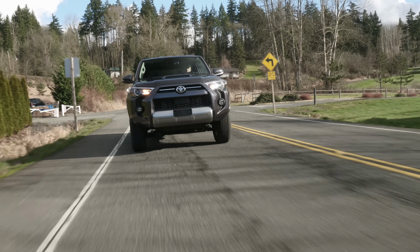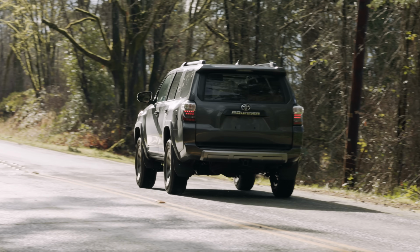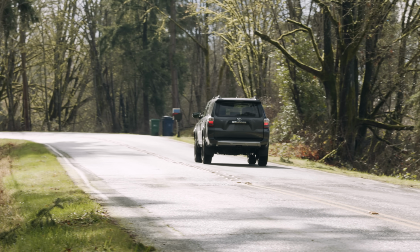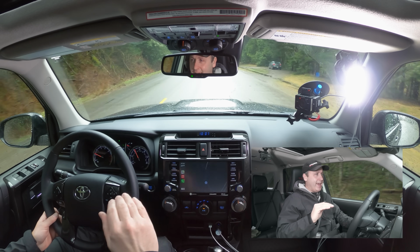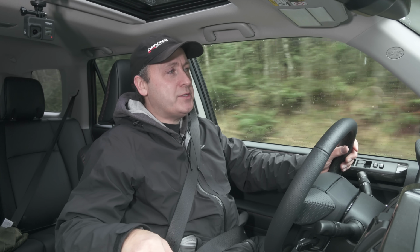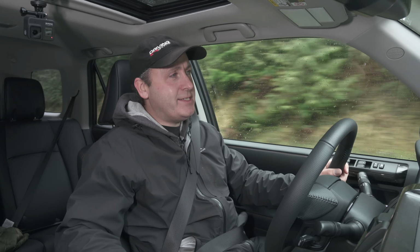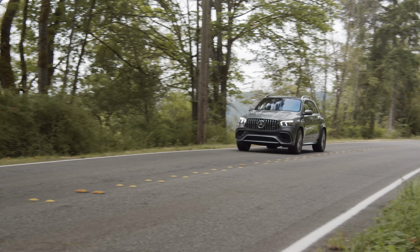I already covered why I picked this particular 4Runner compared to other 4Runners. However, you might be wondering, why did I pick a 4Runner in the first place? Well, I had some criteria that I set out, and all paths led to this. I didn't want to spend over $50,000. I just didn't think it was necessary to buy a Mercedes-AMG GLE. That's kind of a ridiculous car. And though I love it, it's not something that I really want to take out into the mountains as a work vehicle.